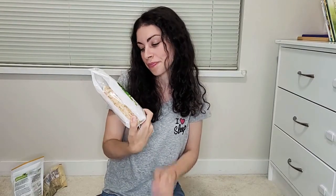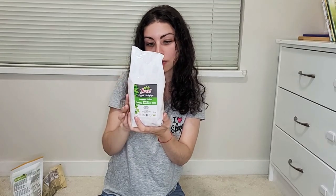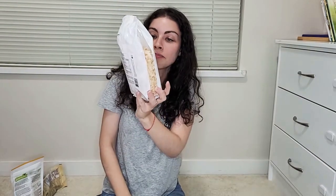I'm very excited. I love coconut, and so shredded coconut is awesome to add to anything. This is like candy for me. This is a brand I've never tried, Inari, but it's organic coconut flakes. They're toasted, they're unsweetened, and they're a source of iron. So they have some iron in them. 2 tablespoons is 5%. Not bad.